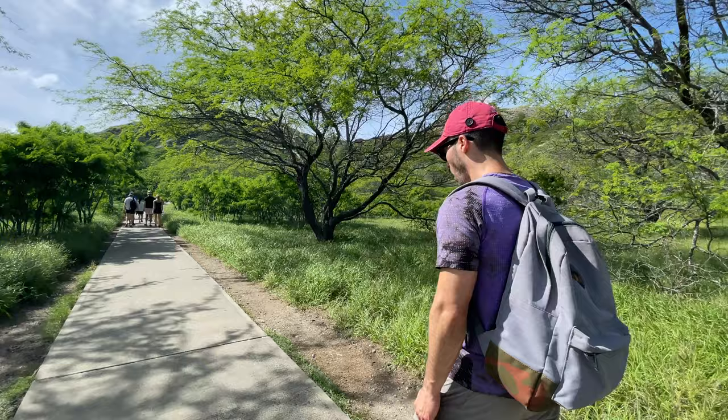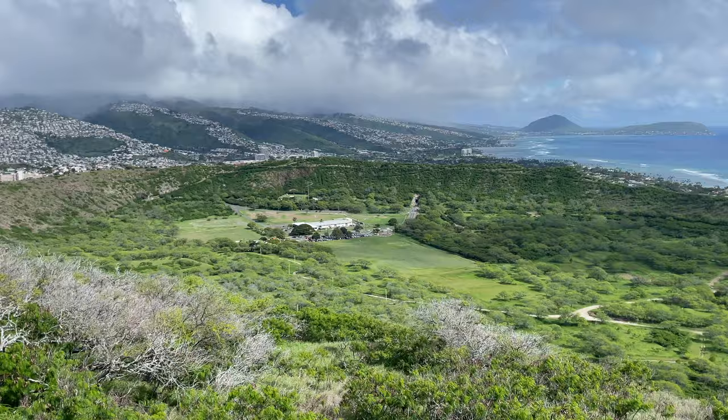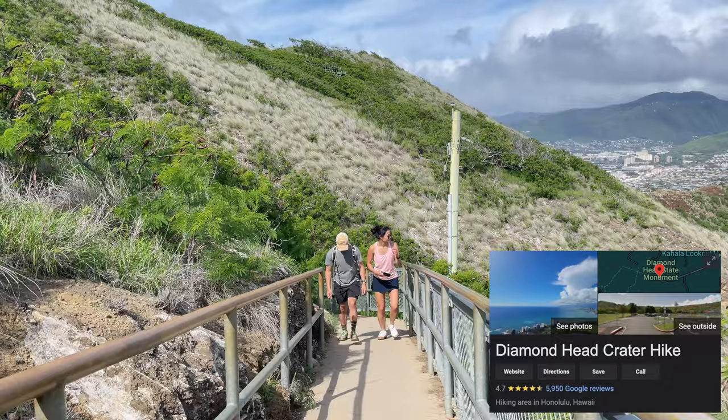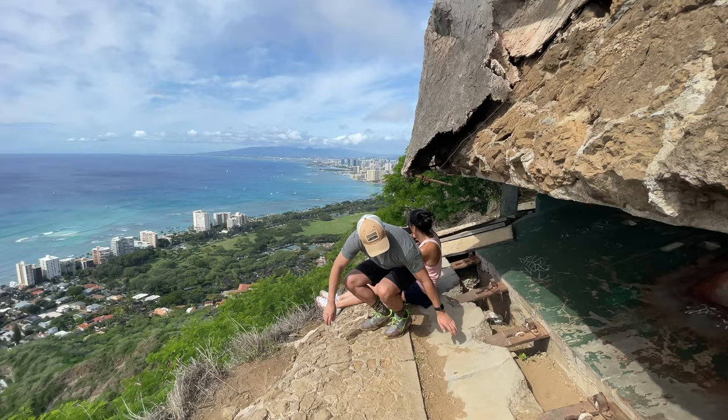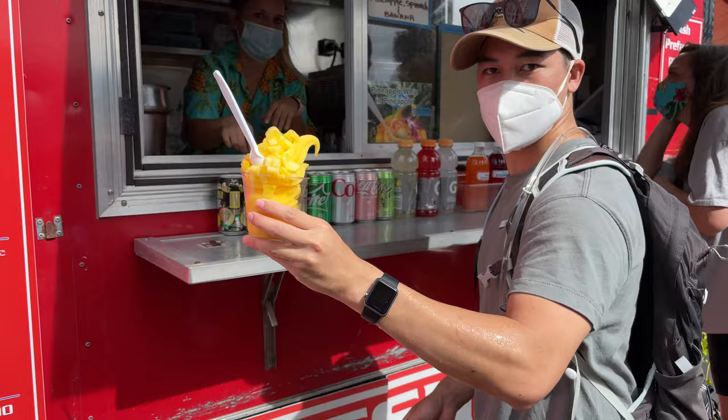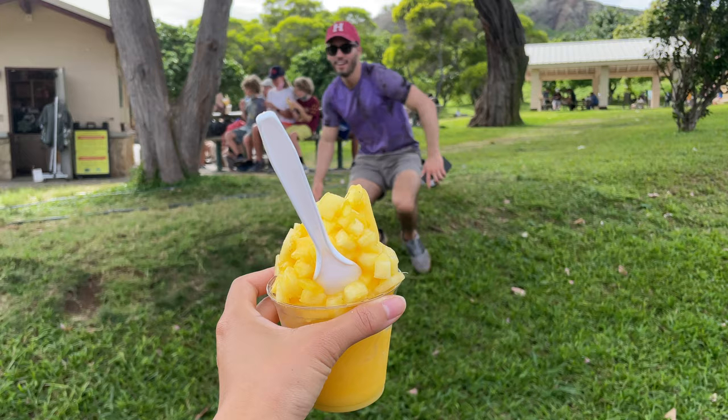The next morning, we did the hike that pretty much every tourist does, which is the Diamond Head Crater hike. Parking is probably going to be quite tricky, so I recommend parking outside of the park and then walking in. The best part of the hike is the pineapple Dole Whip at the end. It's $7, which I think is totally worth it, and that's coming from me, who is super full. How is it?